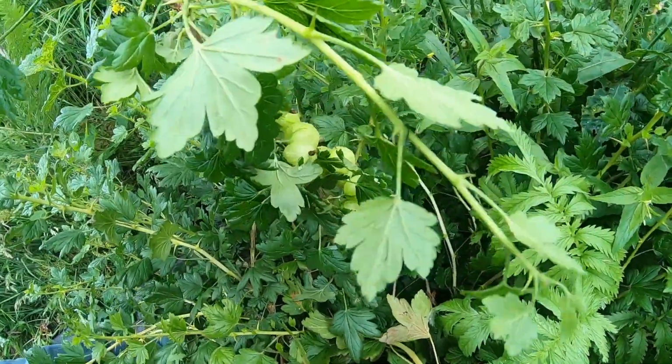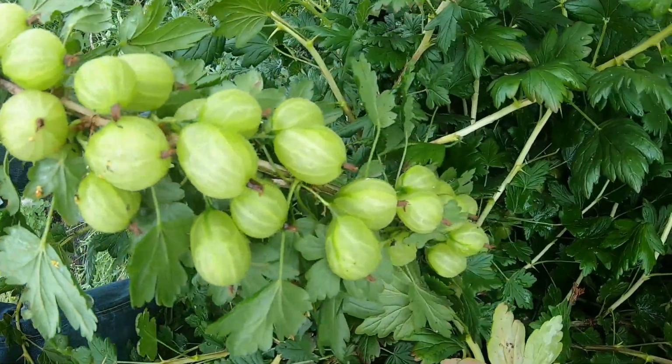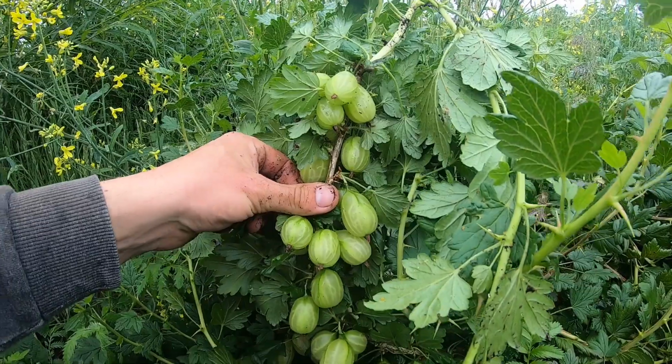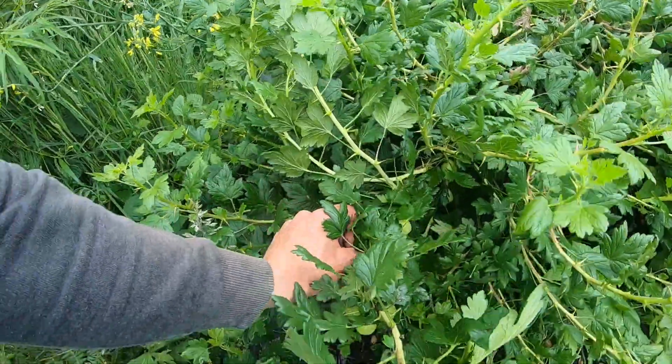Take a look at these green hinalmaki. Whoa, that is something. That's just one branch off one plant that we actually tip layered. Really good fruit, and the birds don't even see it ripening because it stays green.